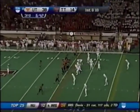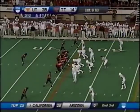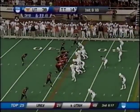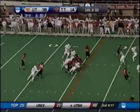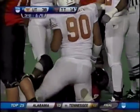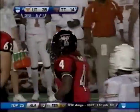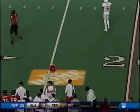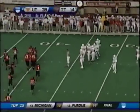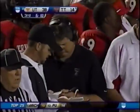Well, first and 10 now on the 34-yard line. Plenty of time left in this football game. Only halfway through the third. Texas showing blitz. Here they come. Try to beat it with a run and nothing doing. Ryan Robinson is right there to stop Johnny Mack. And our first and 10 line is brought to you by Home Depot. A loss of 2 on the play. Second down and 12 now as the Home Depot first and 10 line is inside the 25-yard line.